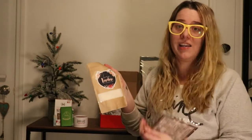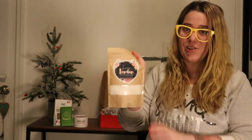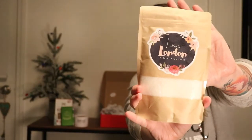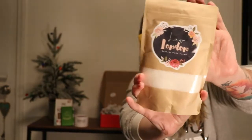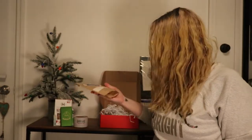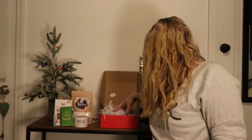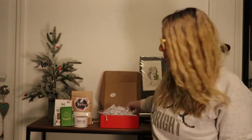Let's look at the spoiler card. Oh, it's gingerbread sugar scrub. I did not get gingerbread from this logo at all. I am not getting gingerbread from this at all, but apparently it is gingerbread sugar scrub. At least I was right about the sugar. And then I think the last thing in here is the book.